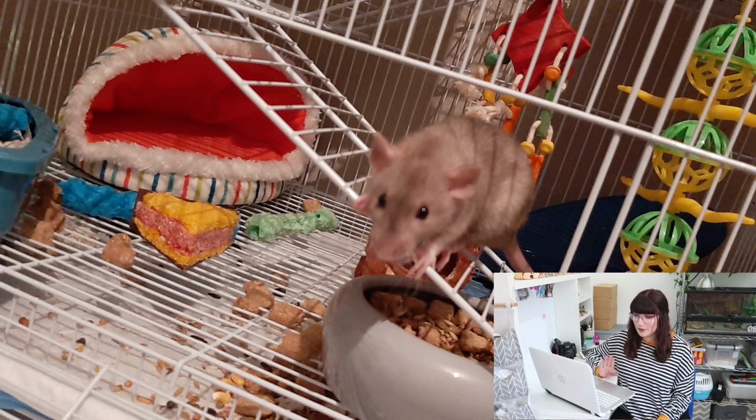I do really highly recommend though that you take out the wire base of the cage and also take out all the wire shelves, or at least try to cover them with something so they're not standing on bare wire all day. Again, you should just be able to either pull these out, or you might have to use pliers to take these out, but I really do recommend you try to take at least the base of the cage, the wire base out, because it's not going to be good for your rats to stand on.